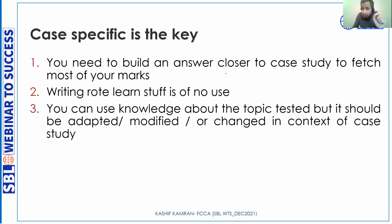You can use knowledge, no doubt about that. You should have knowledge about Porter's Diamond. You should have knowledge about PESTEL. You should have knowledge about SWOT. You should have knowledge about the NSOF metrics. You should have knowledge about BCG metrics. You should have knowledge about the NEDs. You should have knowledge about remuneration committee, nomination committee, audit committee. You should have knowledge about so many things in the SBL paper. But you cannot just reproduce the same knowledge on the answer booklet.